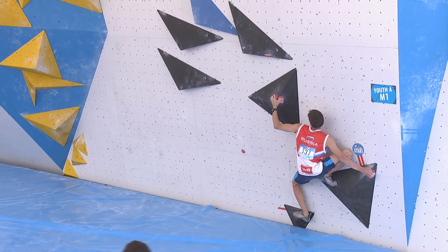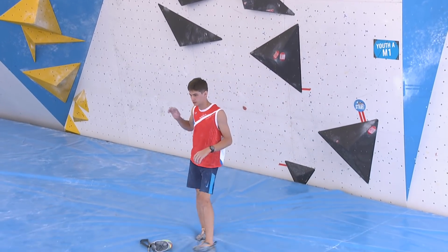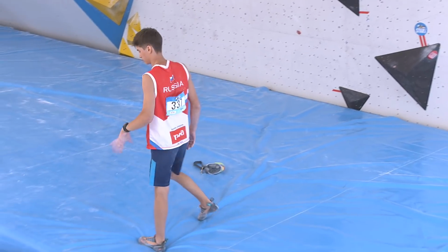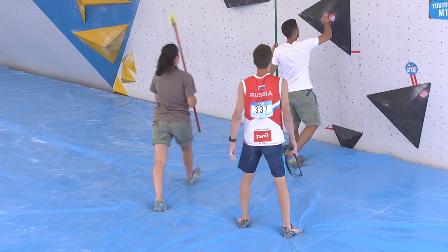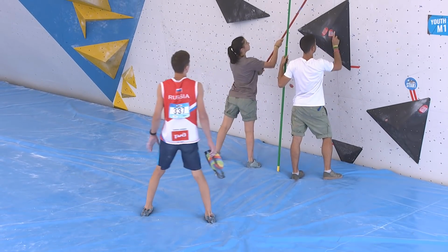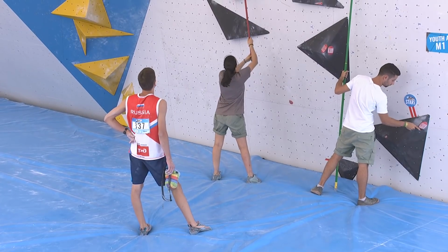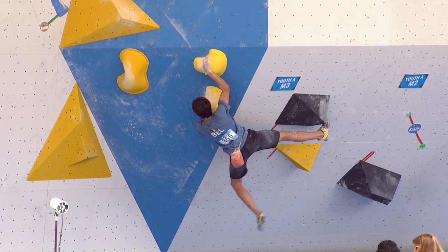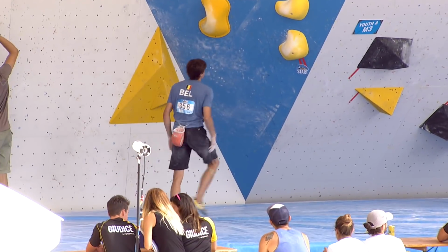So boulder numbers 1 and 3 still yet to be topped. Semenov Chinnikov wearing the wrist watch. You don't see that too often in bouldering competitions. No, we see it a little more in lead, because you're obviously trying to keep an eye on the time without necessarily wanting to look over your shoulder. In boulder, every time you come down to the mats, you can have a look.